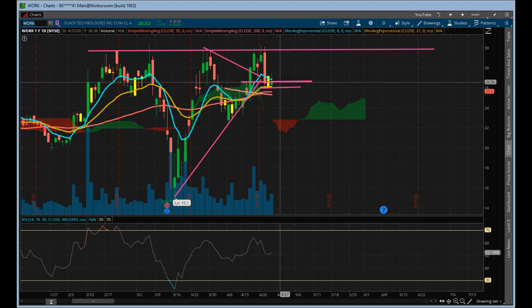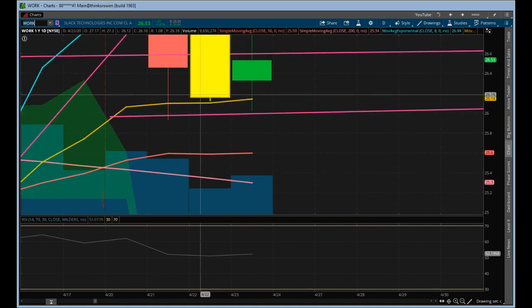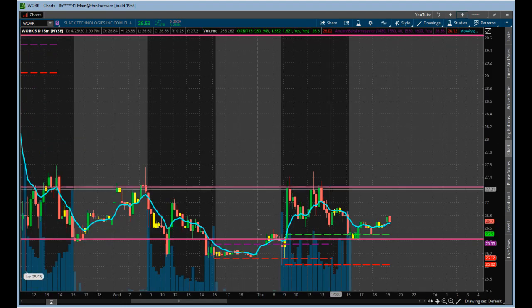Work was interesting, right? Inside day today. So it failed to break down out of the inside day, came back into the range and shot up really quickly and got out of the inside day up, and then just left it all behind. Did it mostly in just one candle today. It was pretty impressive stuff.